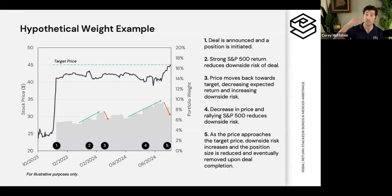So step one, a deal is announced and a position is initiated. And what we can see is, as I said before, every deal starts with a weight of 12.5%. The weight was immediately cut down to 6% because the deal jumped so high relative to the target price. It started at about $25 and jumped north of $40 when the target price is $45. So there was only so much juice to squeeze here.